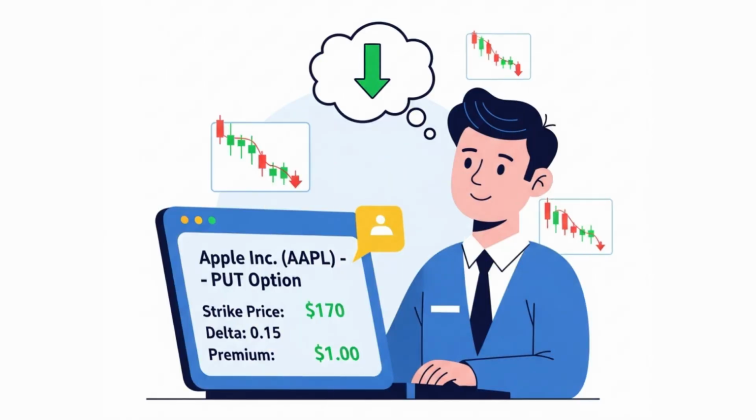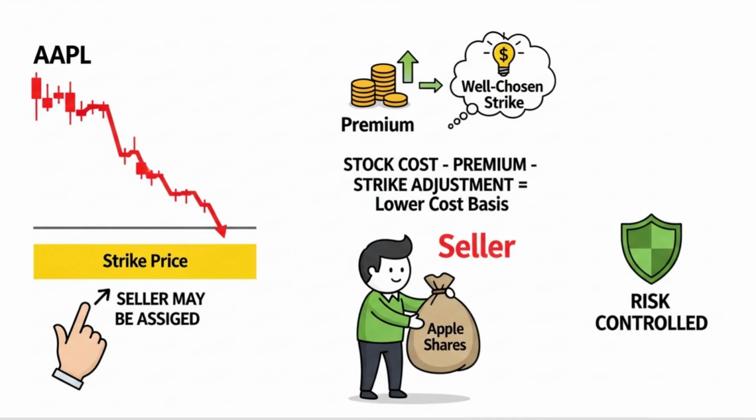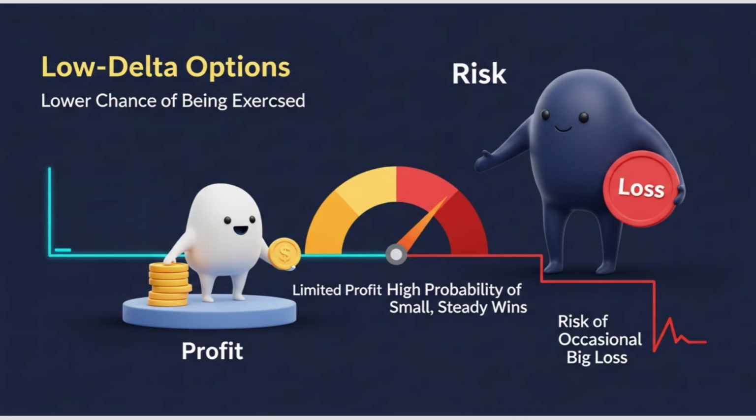For example, let's say a trader sells a put on Apple with a delta of 0.15 for $1 in premium. As long as Apple stays above that strike by expiration, the option expires worthless, and they keep the $100 they collected per contract. If the stock drops below that strike, the seller might have to buy Apple shares. But since they were paid up front and the strike was chosen at a comfortable distance, the risk is manageable if planned correctly. Low delta options are less likely to get exercised, but the profit is small compared to the risk if the market moves sharply. That's the trade-off. High probability of small wins, but the occasional large loss if a position isn't managed.